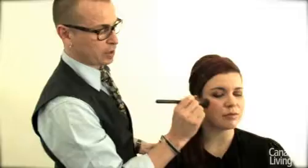The other thing when you're using blush too is work with the tips of the brush. That's the working end of your brush, is the very ends. You don't want to push it into your face. Really have a light touch, and you'll get the nicest blending that way.